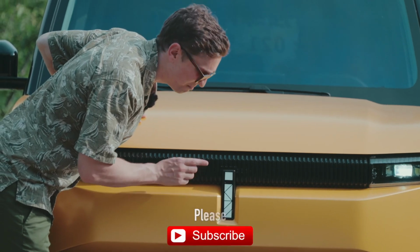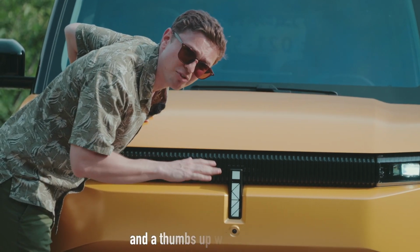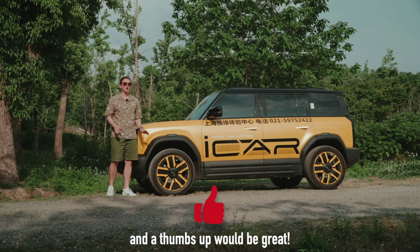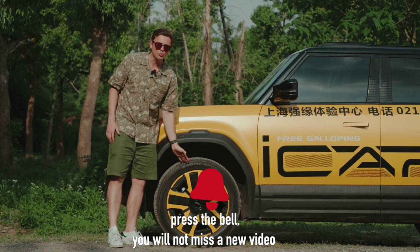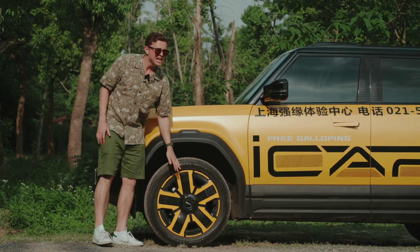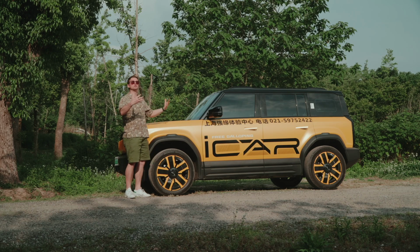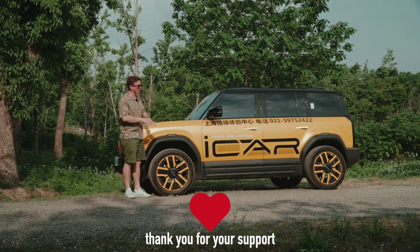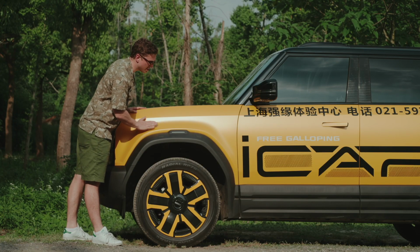While I dislike the name, I do like the logo, and so does iCar, because they put it absolutely everywhere on this car. The 03 comes standard with a roof rack and has available 18 or 19-inch wheels. These are the 19s. It only measures 4.4 meters in length, but it has the presence of a much larger vehicle. Credit that to the overall square shape, but also these beefy combination of fender flares in the body and also black plastic cladding.